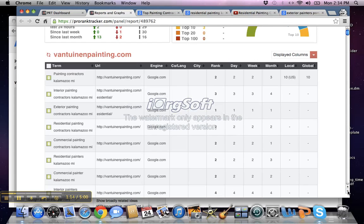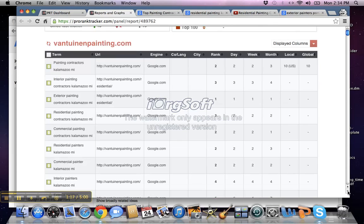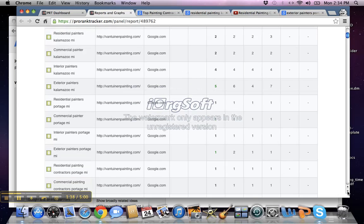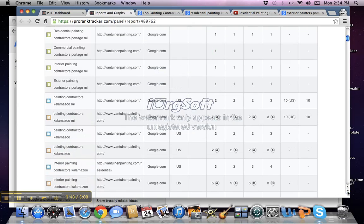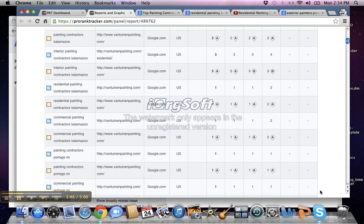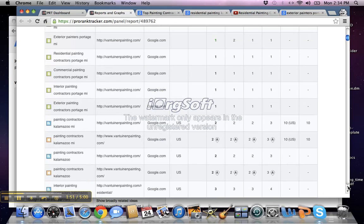Now for Jim, these are what we determined the keywords to be. I'll hop over to that in a second, how we're figuring out that those are the most popular keywords. But you can see over here, this is the term painting contractors Kalamazoo, Michigan, interior painting contractors, exterior, and so forth, commercial painting. Now, Kalamazoo and Portage is the area that we're looking to encompass initially, with Jim's business being located in Portage, but Kalamazoo being the larger surrounding area. You can see that we're encompassing all these search terms in both of the local cities here.